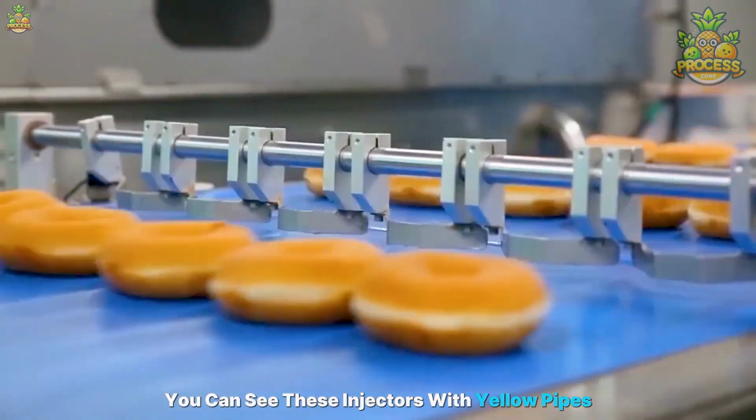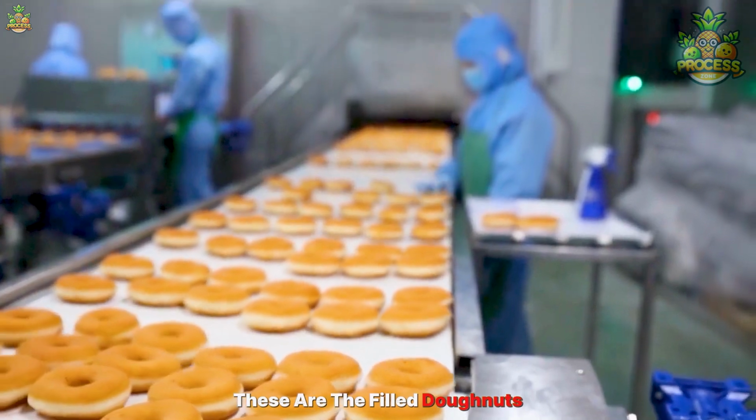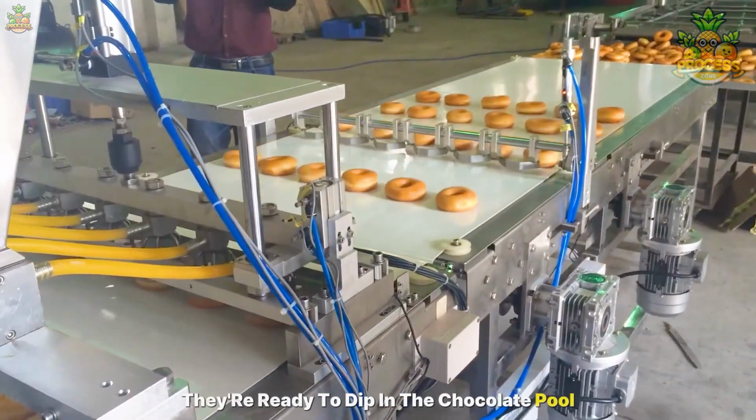You can see these injectors with yellow pipes. They have filling paste in them. These are the filled donuts. Now let's go to these donuts that are ready to dip in the chocolate pool.